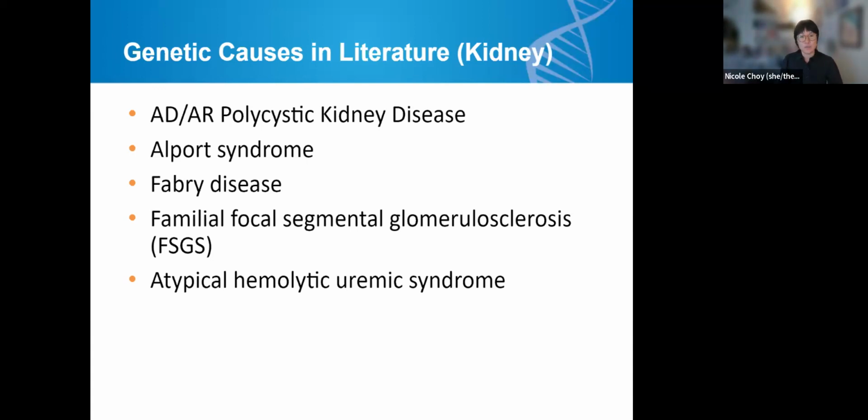This slide is meant to serve as some of the genetic causes that may require kidney transplant in the pediatric setting: not so much autosomal dominant polycystic kidney disease, but definitely autosomal recessive polycystic kidney disease, Alport syndrome, and Fabry disease, which while an X-linked disorder, we know can affect both men and women. Familial focal segmental glomerulosclerosis, or FSGS, is a bit of a special case, and I'll talk about that briefly in one of my next slides, as well as atypical hemolytic uremic syndrome. This is by no means a comprehensive list, but it's meant to illustrate some of the conditions that we may be thinking of when we think about genetic causes behind kidney disease or kidney failure.